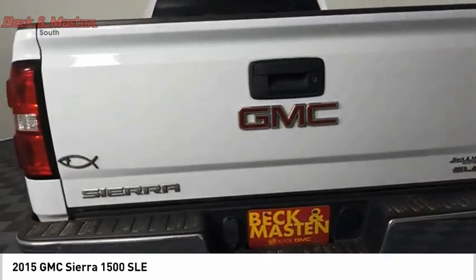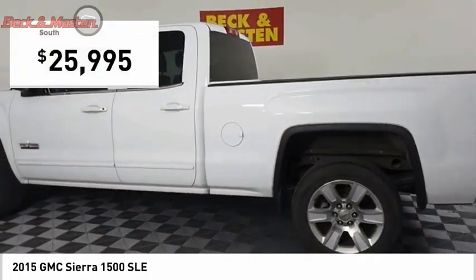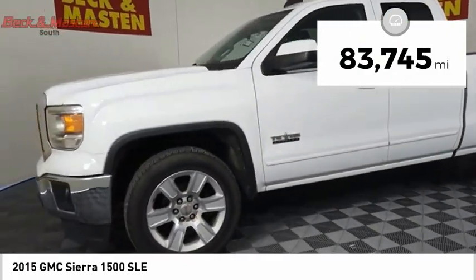Power and advanced technology can both be found in this fantastic truck and is priced below $30,000. This vehicle has less than 85,000 miles.